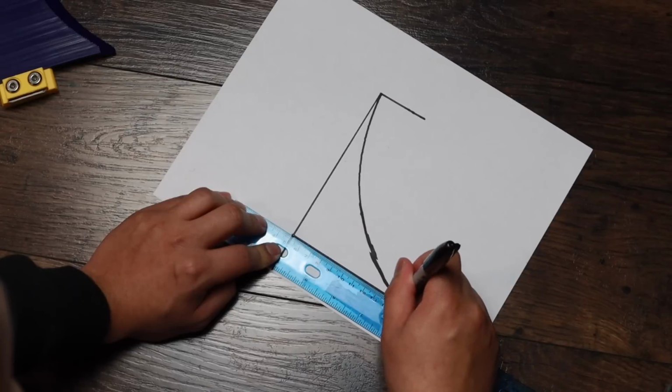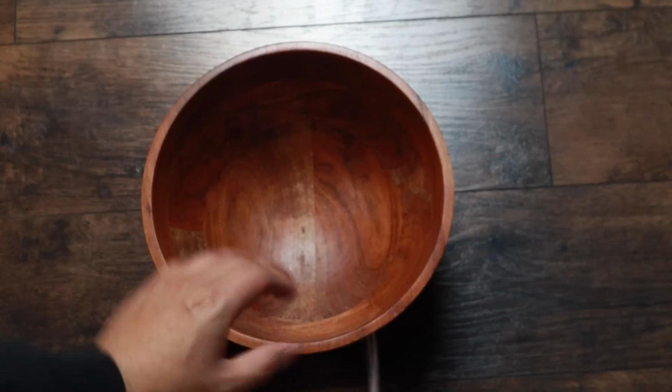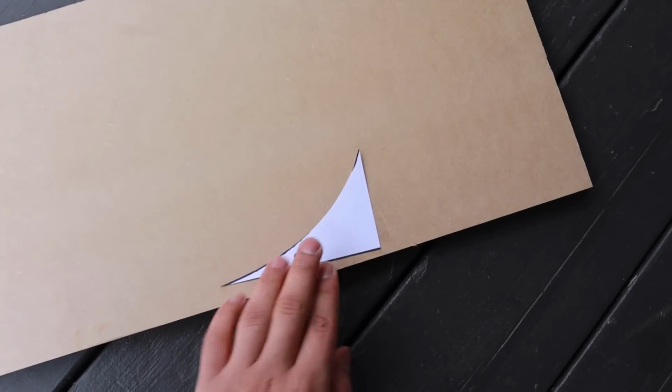Then I'm going to finish up the outer edges with a ruler, kind of create a 90-degree angle that will be our quote-unquote fins. We're going to do that with the other bowl, of course. Cut out the shape, make sure it fits nicely. For our little fins, I'm going to call them fins, I'm going to use the scrap piece of MDF board from a previous project. This is a 1/4 inch thickness.